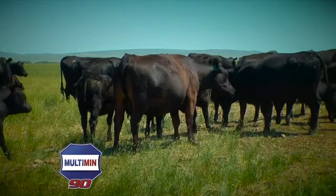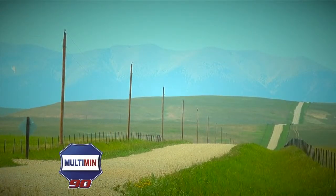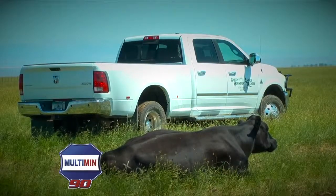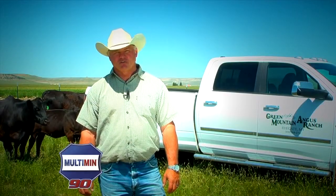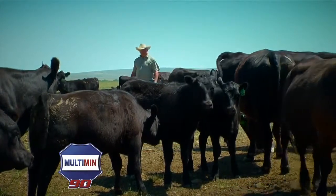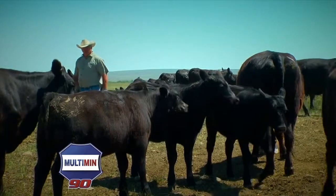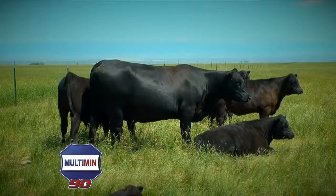This area of Montana can be a little deficient in copper. That's one of the three main minerals in Multimin. And so we brought our copper levels in our cattle up to where they need to be. We've seen an increase of 5 to 6% in our conception rate in our AI program. You start getting 30 to 40 more AI calves in a year. We're showing a huge return by using the product in those regards.